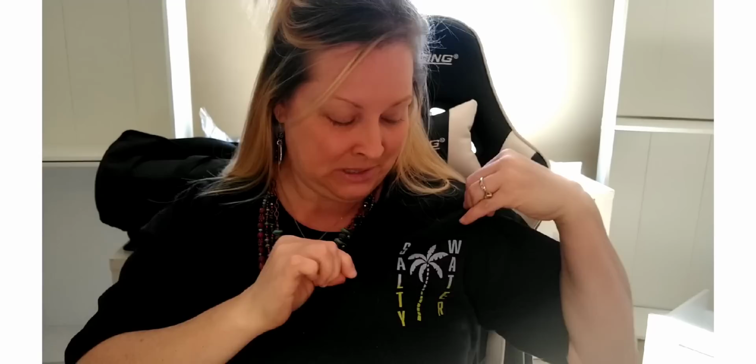Okay, so not the best shirt for modeling a necklace. It's my, what is this, salty water t-shirt. But, and this necklace Chris got me for Valentine's Day. It's his birthstone and mine and our name. So let me move this to the back. So, okay, but I like this so much. Look how sparkly it is. My goodness. I didn't realize it had so much sparkle in it, but I love the colors.